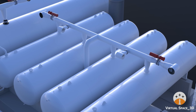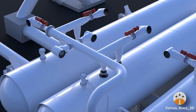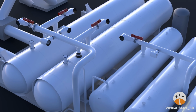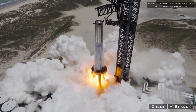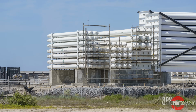To protect the water tanks from a possible overpressure, there are burst discs installed in these 4 locations. These are mechanical burst discs which will rupture once the pressure exceeds a certain value. Ideally, you don't want this to ever happen. If it does, it would probably be critical for the booster to immediately shut down its engines in order to prevent damage to the showerhead and water storage tanks.